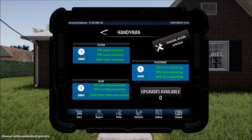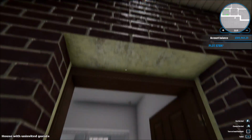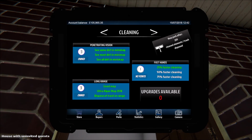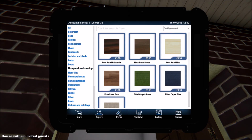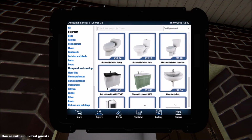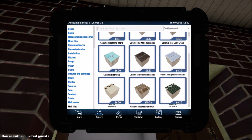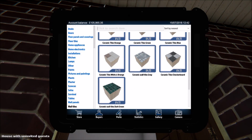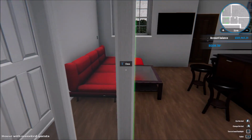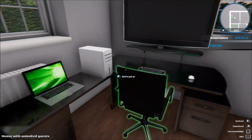Let's see if there's anything else we've got a new skill in. Nope. Let's go into my house, guys. That's a shame. Wall tiles. May as well. I thought it looked nice. Like, seriously, I really do love this kitchen.